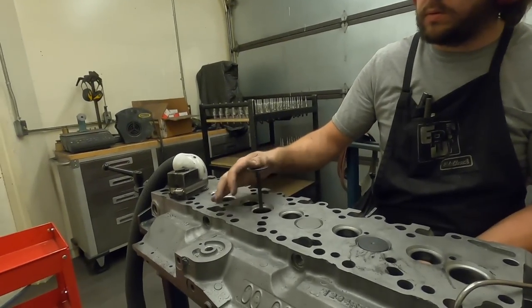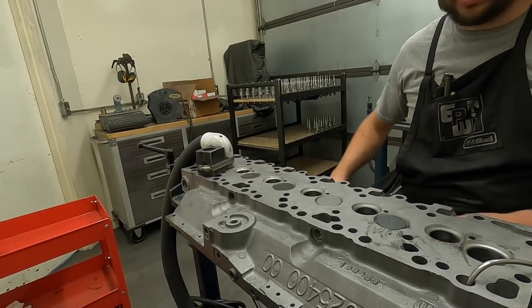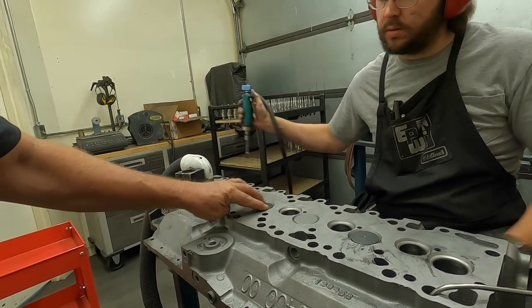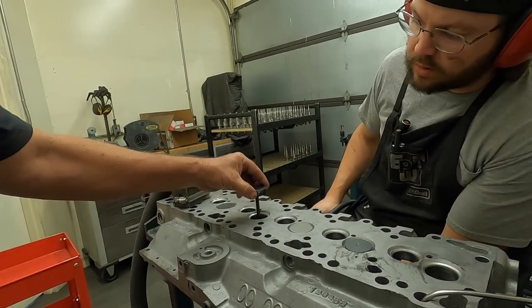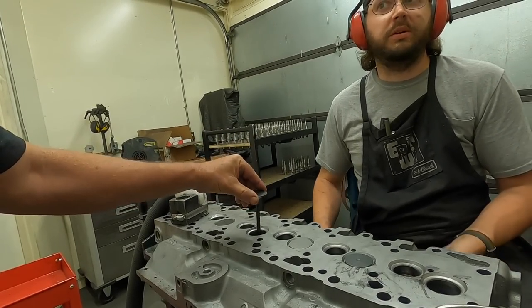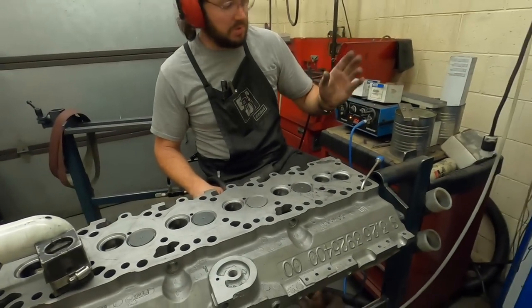So those are your seals for the other intake ports. Yep, just old junk valves. Love it. These don't look like junk. These look like good valves. They're junk though, huh? I was told I could use them in here, so they weren't usable elsewhere. So to me, that means they're junk.